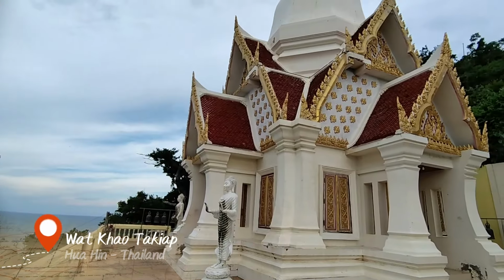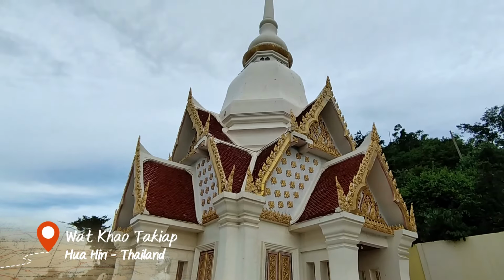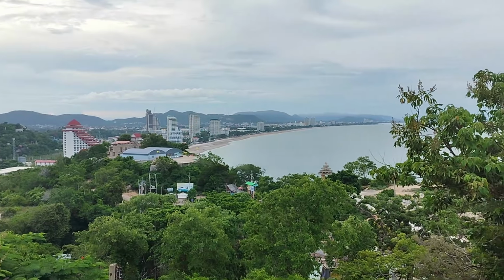Our next stop, as you can see, is the Khao Takiap Temple, which is on the way back to the city. It is very beautiful and it has a beautiful view of Hua Hin. There are a lot of monkeys around the temple. Remember not to feed them because monkeys in Thailand are not necessarily aggressive, but they are very possessive with food. So just keep that in mind.